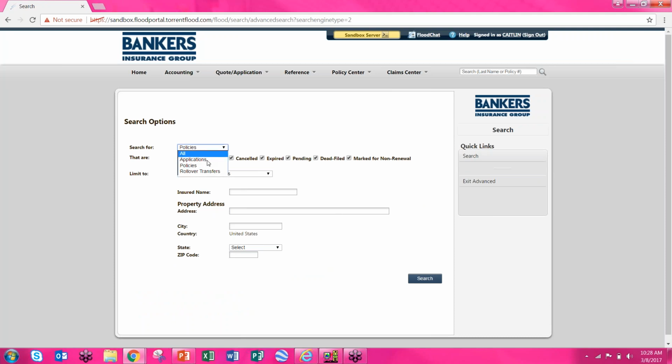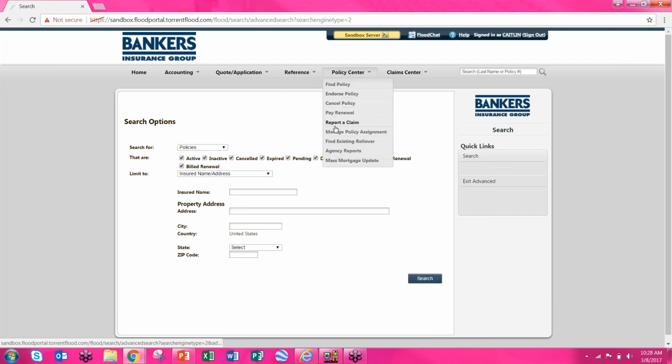So you can click on policies and look through applications or transfers or rollovers. You can search by the insured name, the policy number, the property address. You just choose how you want to search here, put the information in, and then hit search, and it'll pull up that policy number or application for you. Same thing with doing the endorsements or reporting a claim. Manage policy assignment you do not have on your end, and find existing rollover you will not have.